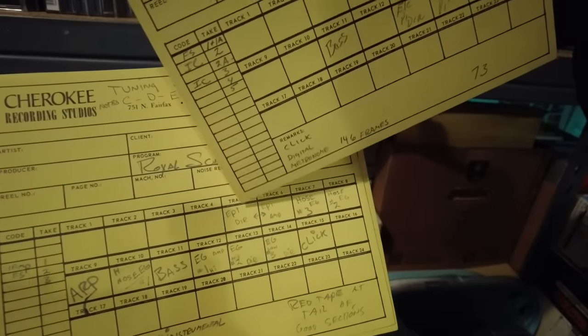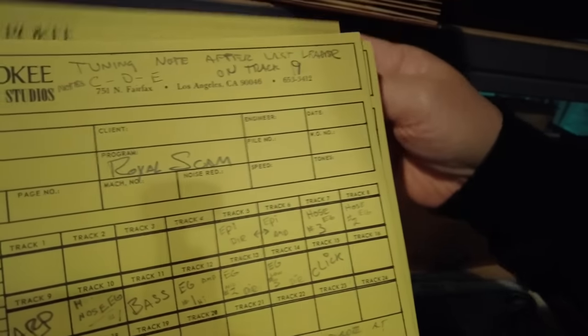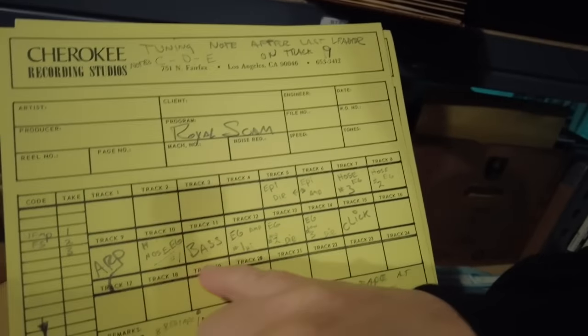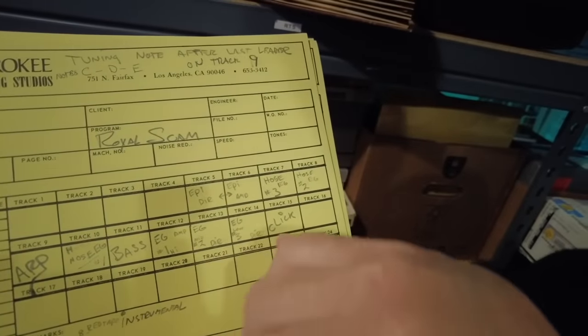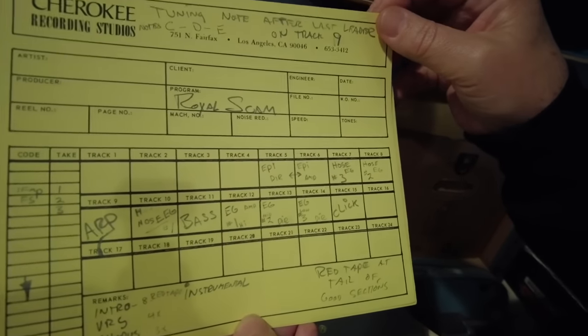Royal Scam. We've got API direct and hose. These are acronyms for other things or something. I mean, it wasn't a hose. An ARP? Okay, that makes sense. Bass, electric guitar, amp, direct, click. It's interesting. Where are the drums?